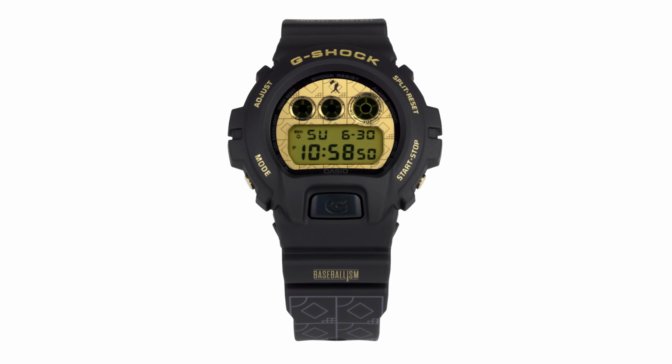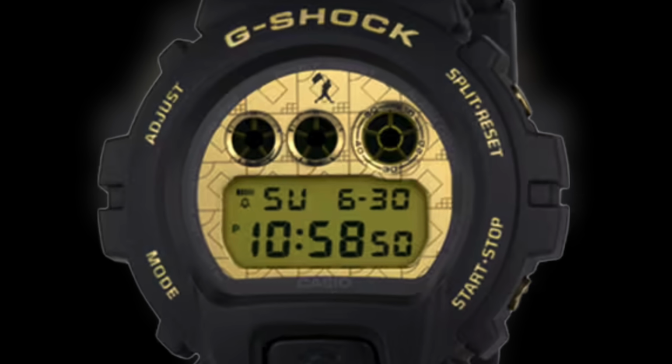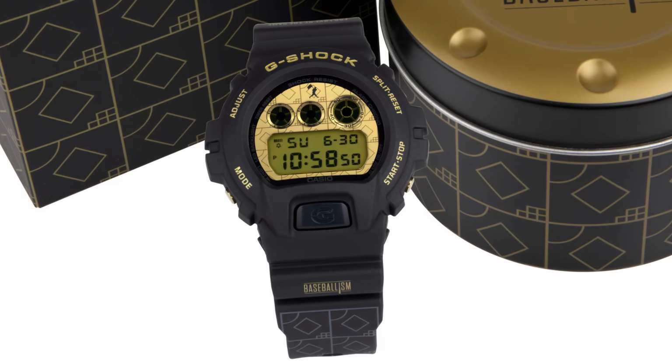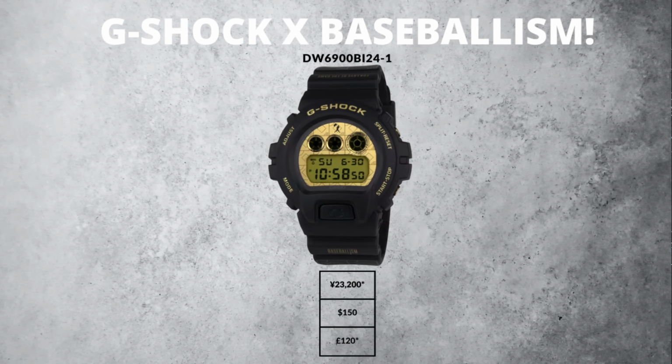Being from the UK, baseball isn't necessarily my forte, but I appreciate the sport and this watch, especially in that black and gold colorway. My friends across the pond in the US, you'll have to let me know, but this seems like a must cop for G-Shock collecting baseball fans out there. Very cool drop.